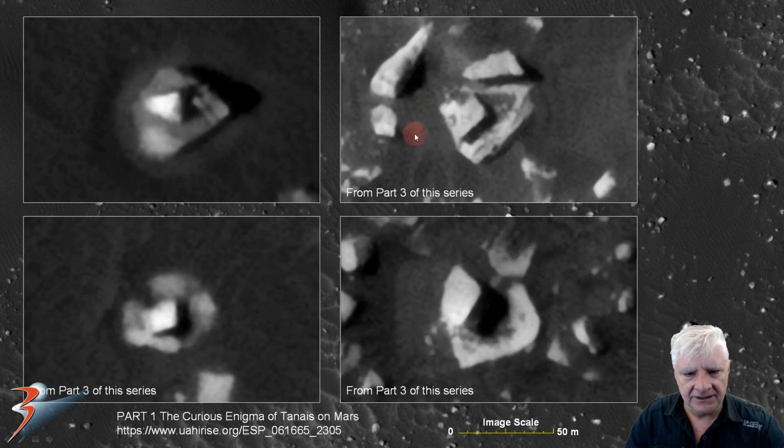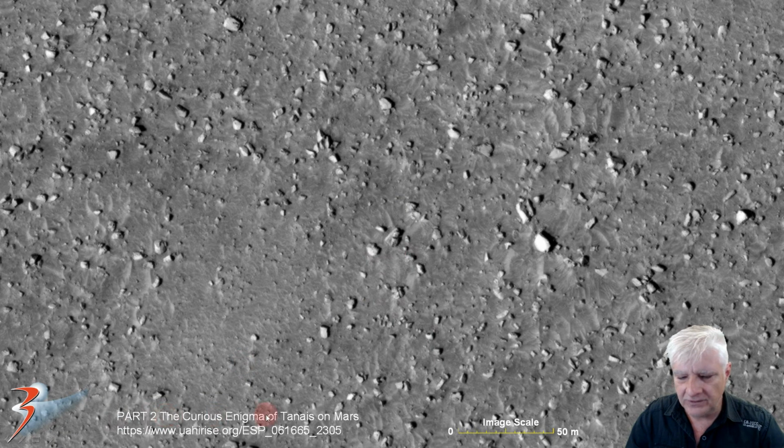And here are some similar concepts from part 3, just a couple of examples. Also we have the triangular parts in the centers of larger pieces. So now here is very similar to that one. This is from part 2, the Curious Enigma of Timaeus.